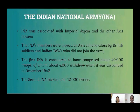The Indian National Army. The INA was associated with Japan and the other Axis powers of the World War. The INA's members were viewed as Axis collaborators by British soldiers and Indian prisoners of war who did not join the army. The first INA is considered to have comprised about 40,000 troops, of whom about 4,000 withdrew when it was disbanded in December 1942. The second INA started with 12,000 troops.